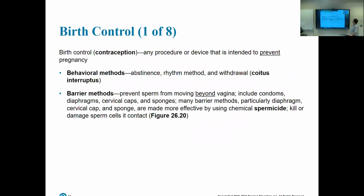All right, birth control. Obviously behavioral: abstinence and the rhythm method, which is when you use your monthly time in your cycle so that you don't have sex on days of ovulation. And then the most common birth control method probably in the Northwest is withdrawal, coitus interruptus, where the male does not ejaculate in the female.